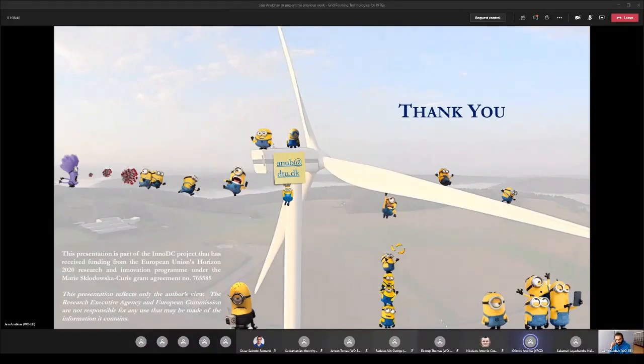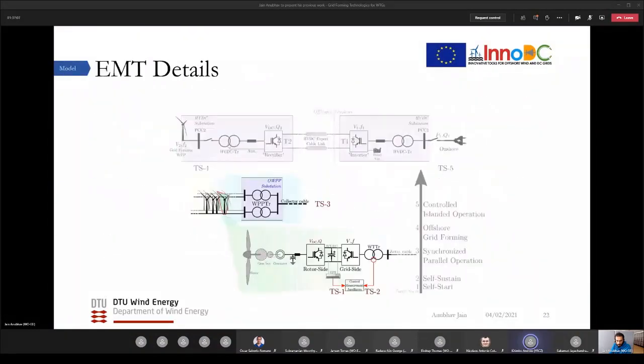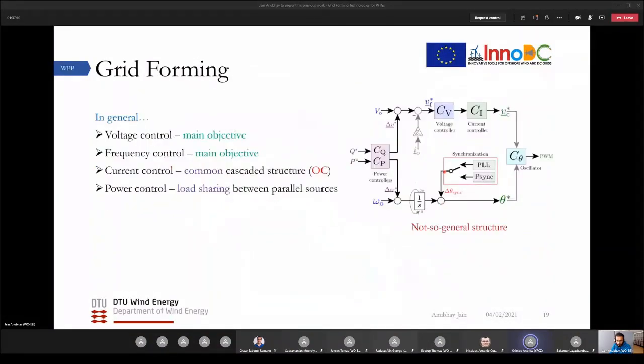Thanks, Jan. It's an interesting presentation. I just have two quick questions. You showed a block diagram of the control loop for the grid forming converter. I think that was slide 19. I'm just curious what the role of the synchronization block is for this grid forming converter. And also you talked about this power synchronization scheme being something that's coming in place to replace the PLL. Do you know if it has been implemented anywhere yet, or is it still under development?